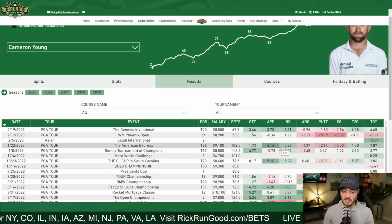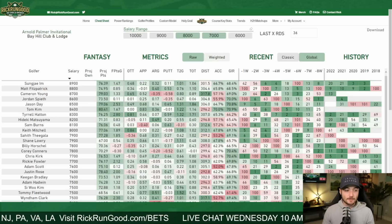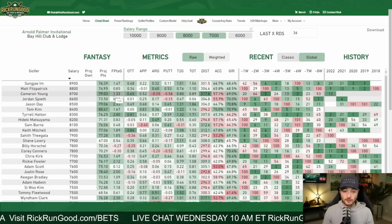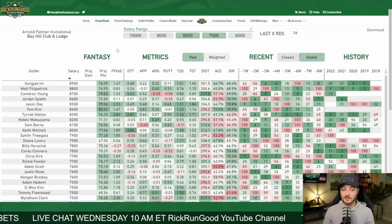I love the way he drives it. I love the way he's hitting it. So I still am a little bit worried about that, but at $8,700 for a guy who finished 13th last year, who has legitimate high-end upside, that's attractive.